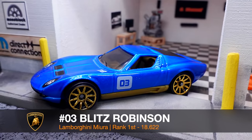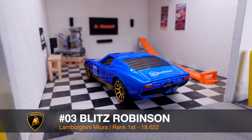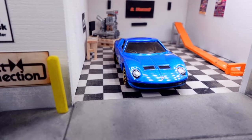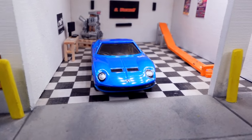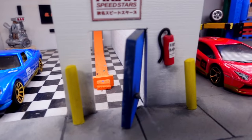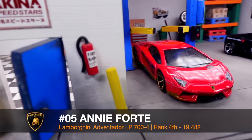Let's look at the drivers in today's race. First up, we have Blitz Robinson driving in the number three car. It's a classic Lamborghini Miura. That is a fantastic looking car. I just love that color blue. Interesting fact, the Miura was the first supercar with a rear mid-engine two-seat layout. Wow, I have no idea what any of that means. I'll explain it after the show.